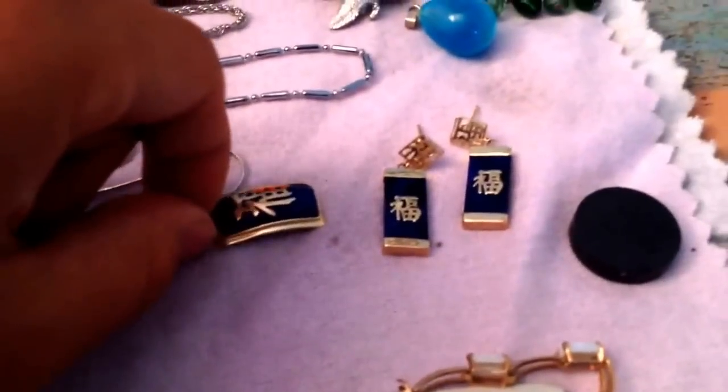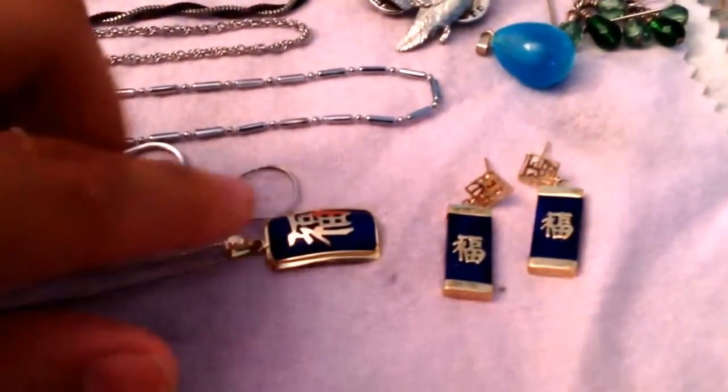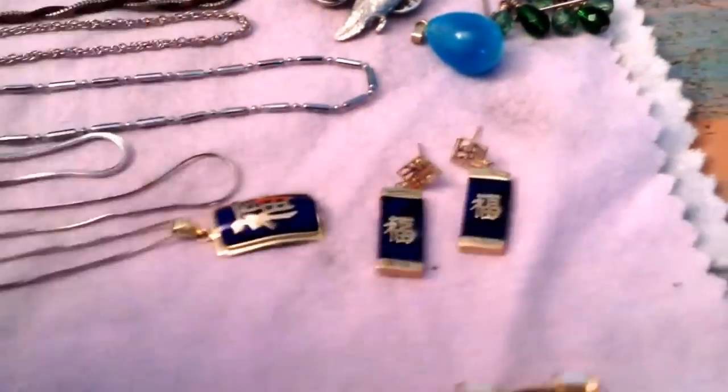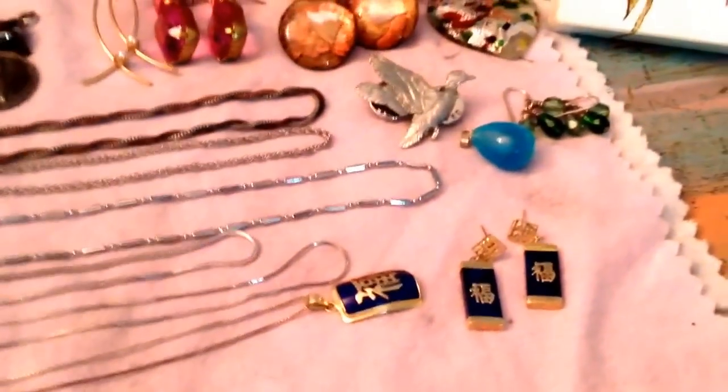And the best finds were these pieces because they are lapis and they are 14 karat gold. So I got the matching pendant with the earrings. So I thought that was an incredible buy for $1.